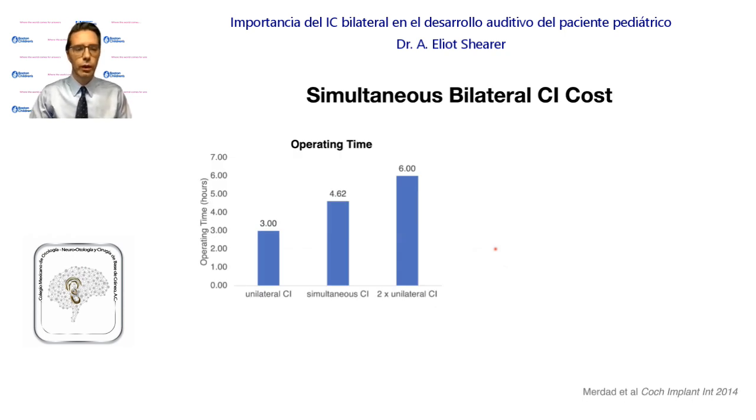Several groups have also looked at operating time. So if you compare a unilateral cochlear implant, these surgeons in this study, they performed a unilateral cochlear implant in 3 hours. They performed a simultaneous bilateral cochlear implant in 4.62 hours. So this is less time than it would take to perform 2 unilateral cochlear implants.